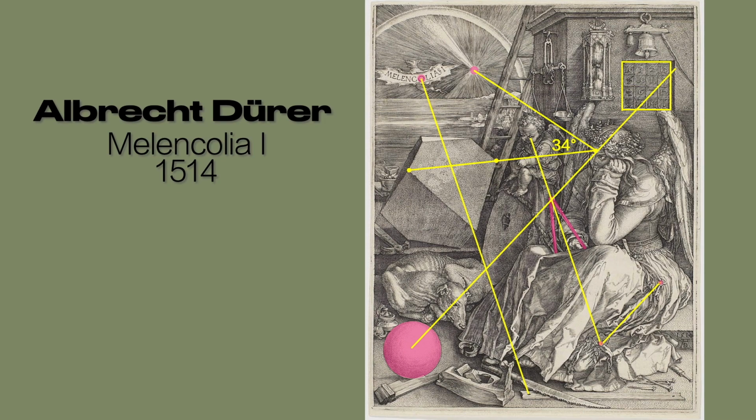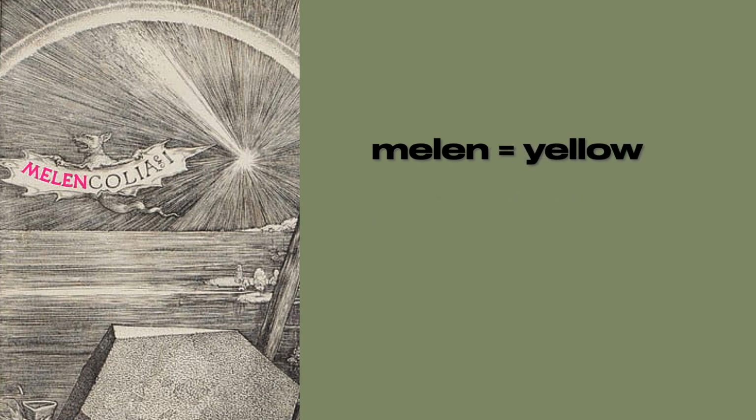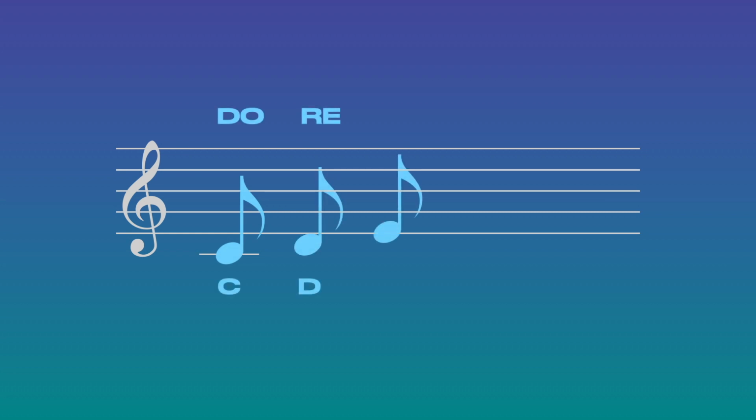Other researchers have pointed out that the word melancholia here is spelled incorrectly, but I suspect something else is going on. I think Dürer's title is a combination of two Celtic words, melon meaning yellow, and colia, a word etymologically associated with the concept of glowing. Melancholia is a yellow glow, as illustrated by the sun right next to it. The sun or soul would be represented musically by the letter G, central to Masonic symbolism.